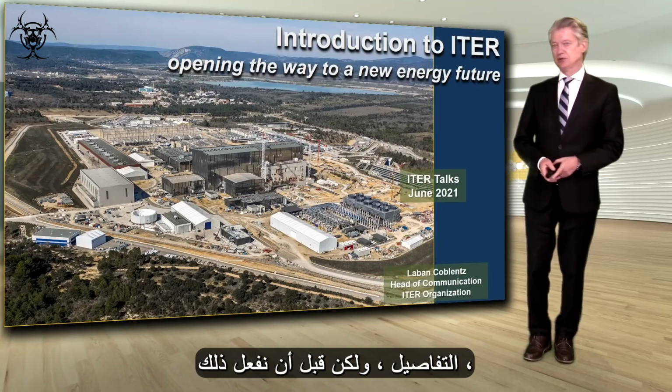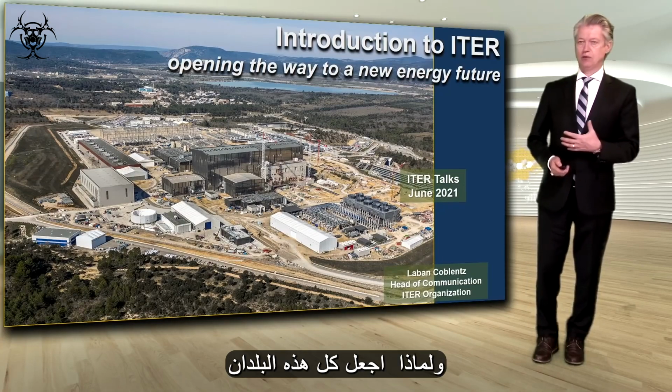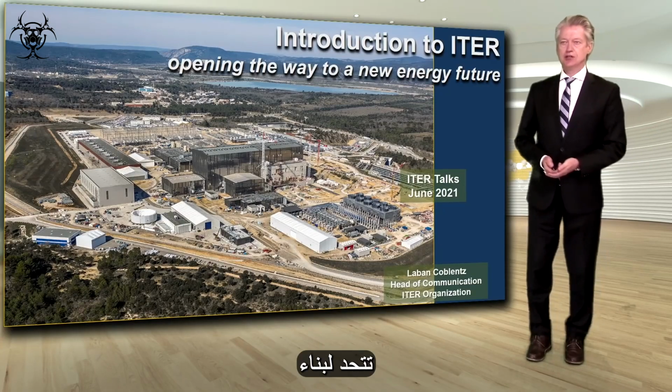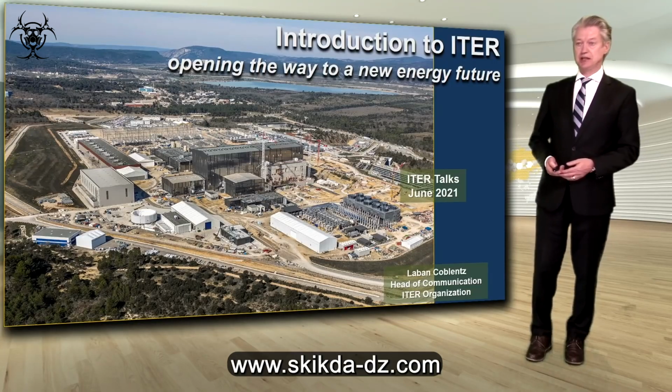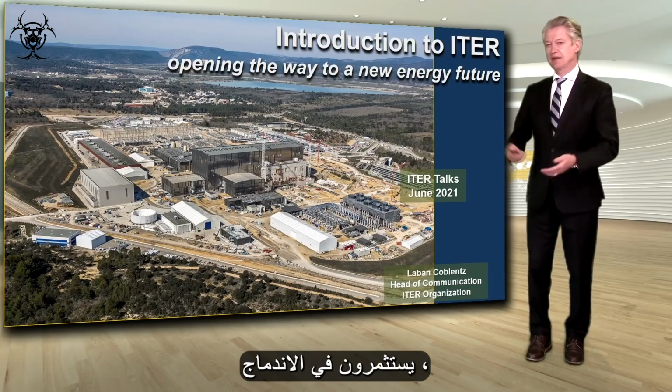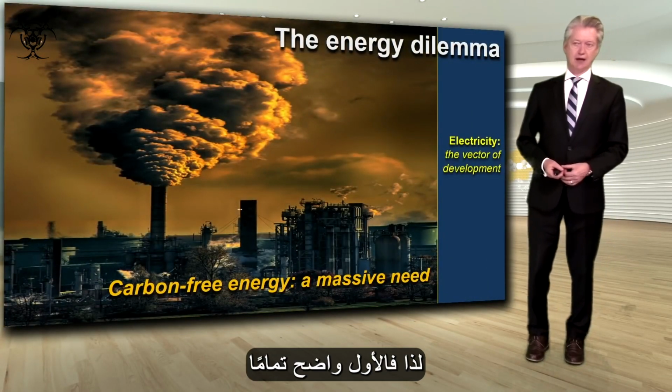But before we do, I want to talk a little bit about the logic, about why Iter, why have all these countries come together to build this magnificent research machine? Why are they spending the money? Why are they investing in fusion? So the first is really quite obvious.